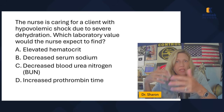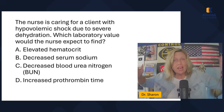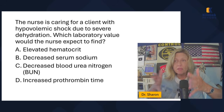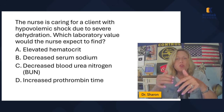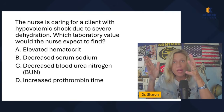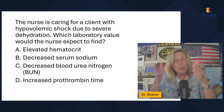It's not going to be diluted, because if someone becomes volume overloaded, a lot of times their hemoglobin and hematocrit drop, not because they're bleeding, but because the blood becomes diluted with increased serum, right? And that's the same with BUN. BUN goes up when they are concentrated. The same amount of waste product in the blood, but because there's less serum to dilute it, it becomes concentrated.